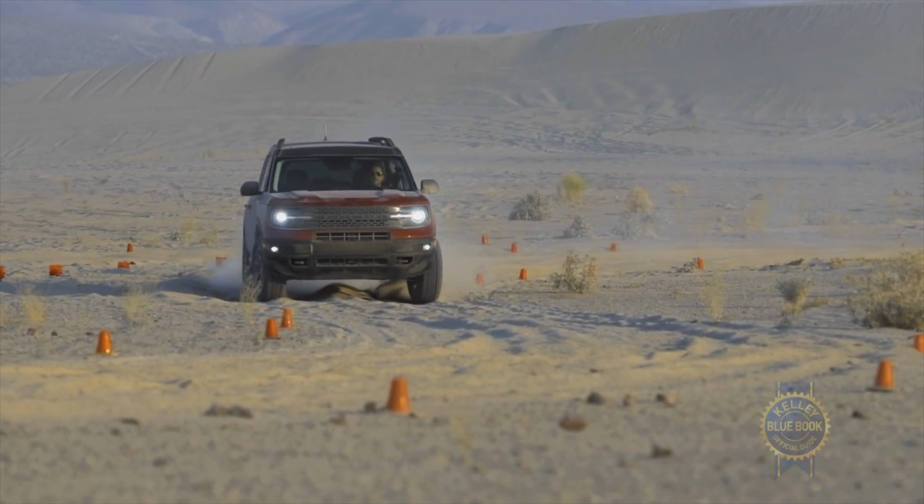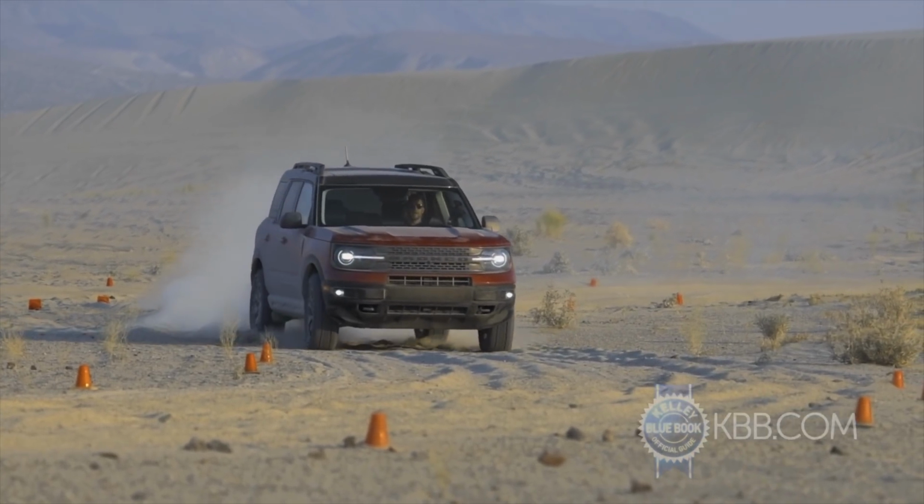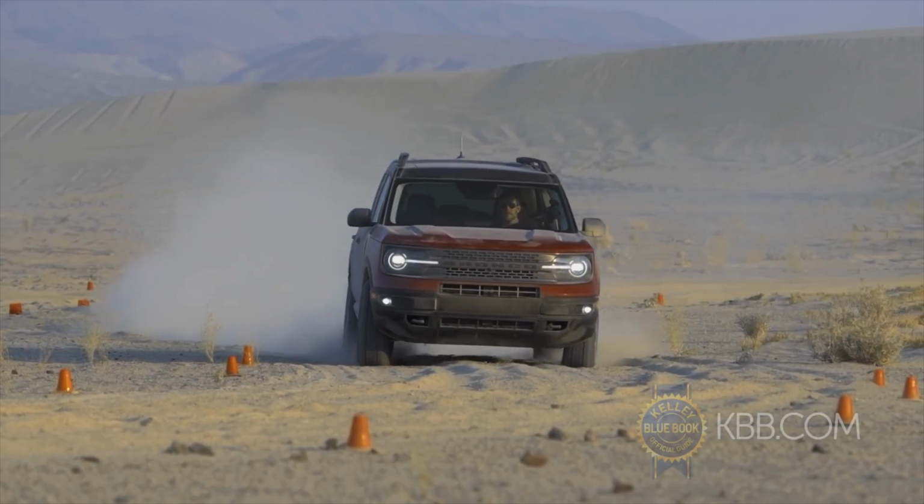Usually with a compact SUV, you have just terminal understeer. You turn the steering wheel as hard as you want and it'll just sort of plow and plow and plow. But with the Bronco Sport, you can use the brake and the accelerator to balance the vehicle through corners and make it point in the direction that you want to point it. I didn't expect the Bronco Sport to be that fun. Hot dog. That was great.